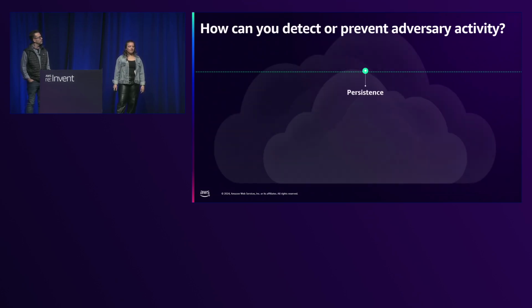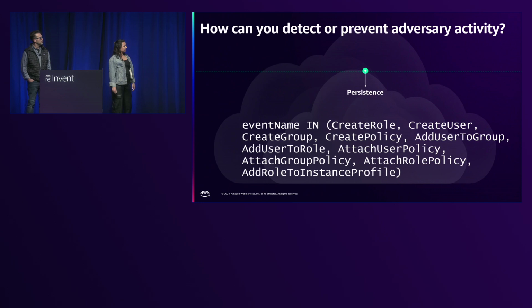All right, then for persistence, there are a number here. A lot of them are the same, but it is duplicated across whether you're trying to create or modify a role or user, it just depends on the identity type. But there are a number of different API calls here that we've seen actors leverage for persistence.